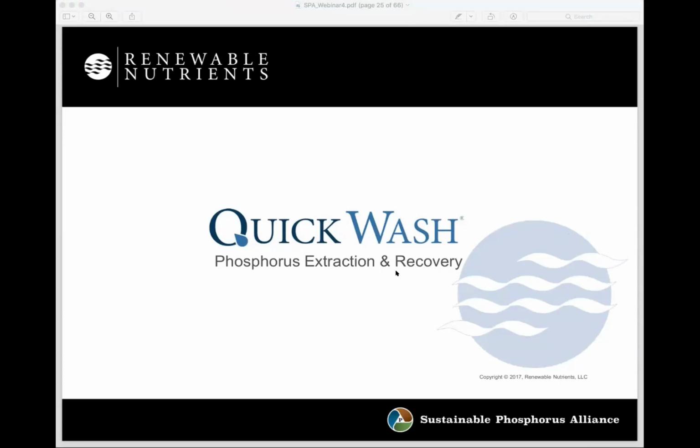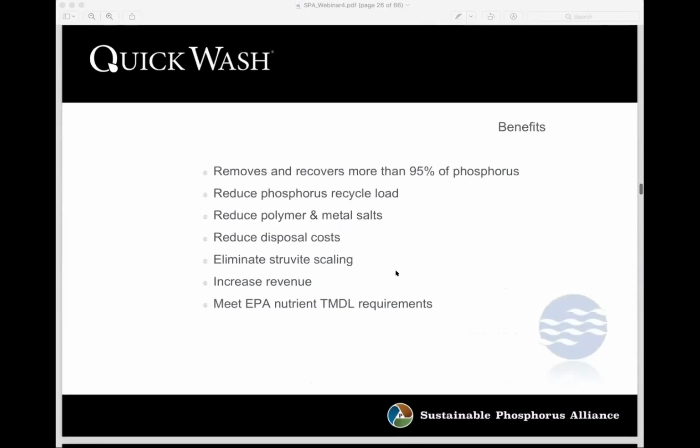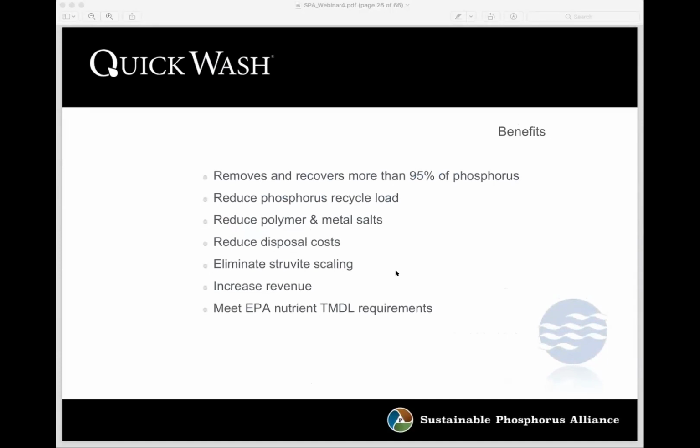I'm here to talk briefly about QuickWash, our phosphorus extraction and recovery technology. The technology was originally created by the USDA and licensed exclusively to Renewable Nutrients. It has applications both in the agricultural market and in the municipal market. In the municipal market, while there are a number of benefits, they include recovering more than 95% of the phosphorus available in a stream, reducing recycle loads, reducing polymer, reducing disposal costs, eliminating struvite scaling, and helping meet EPA nutrient requirements.